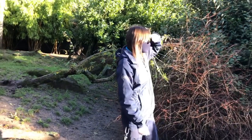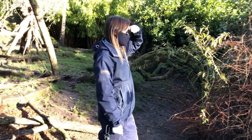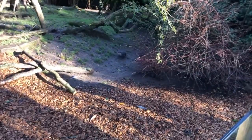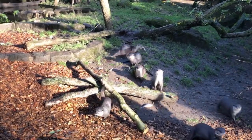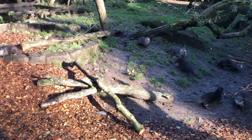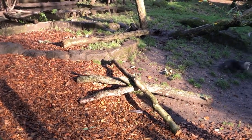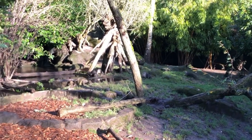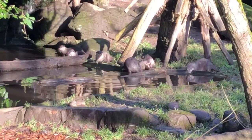Otters, come on! So this is their 11 o'clock feed. Come on! So what they're doing, they've grabbed their fish and they're going to go and take it over to the pool and they'll give it a little wash and then they'll start munching away.